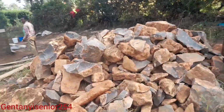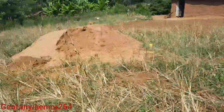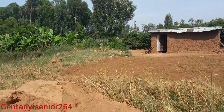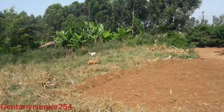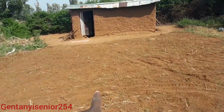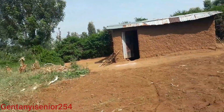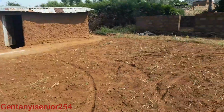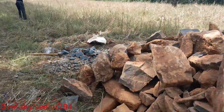Yesterday I dropped some stones here, the material. Today I'm going to put the sand soil there, so that we can make the blocks. I'm going to employ someone to make the blocks here. Today he never managed to come because he was busy somewhere, but tomorrow he will be here doing these things back to back. So guys, continue watching this video until the end of the day.